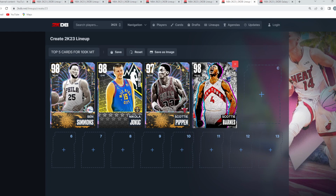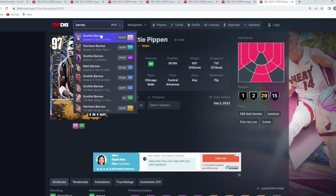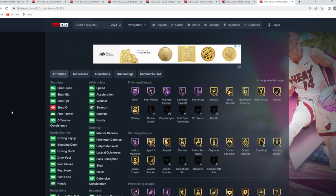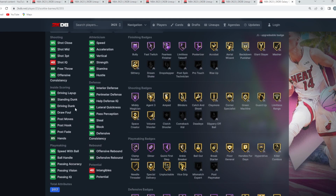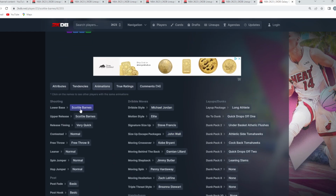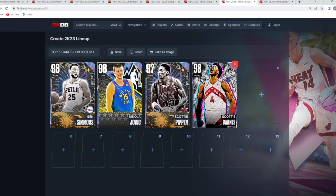This card's actually under 100,000, which is crazy because this card just came out yesterday, and the fact that he's under 100,000 MT I think is really good value for, I mean, you can make an argument, a top 3 point guard in the game. There are just so many new good point guards. Do I think Scottie Barnes is a top 5 point guard or top 3? I'd say probably number 4 or number 5 in my opinion, but he's still very, very good all around, a defensive monster, really good at going to the rim. They gave this card some amazing dribble sigs. I just think all around Scottie Barnes is still one of the better value cards in the game.